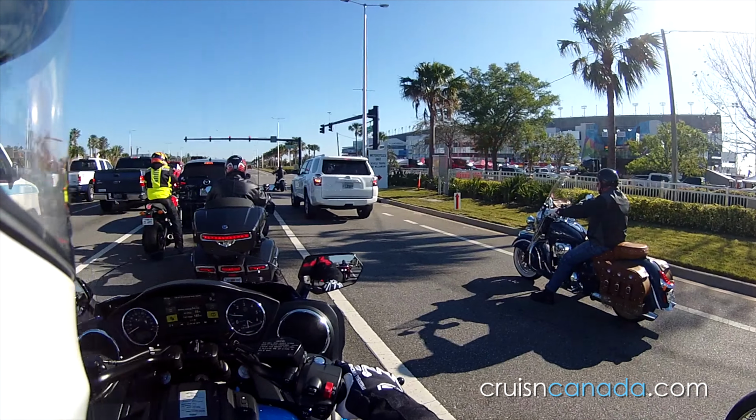Here's some stats on it. Seat height, 27.6 inches. Wet weight comes in at 875 pounds. It's a 1854cc motor. Fuel capacity is 6.6 gallons. And this one is considered impact blue with no impact, if that makes any sense.